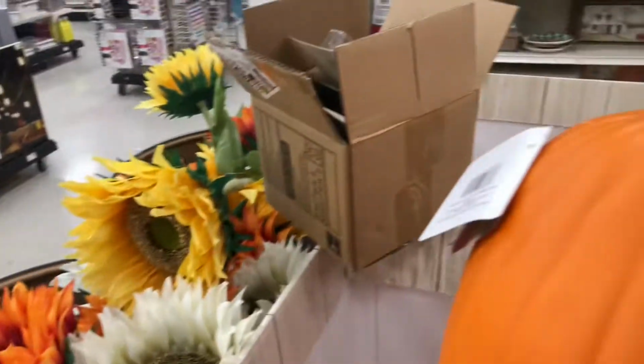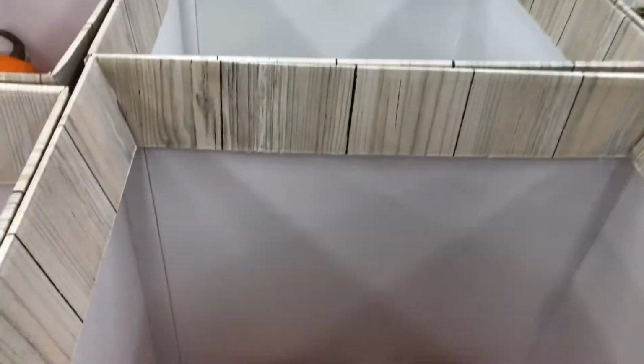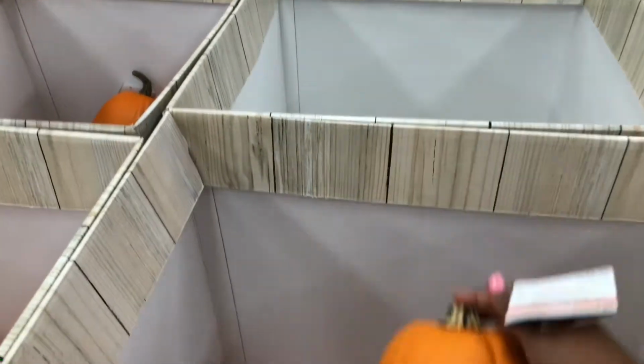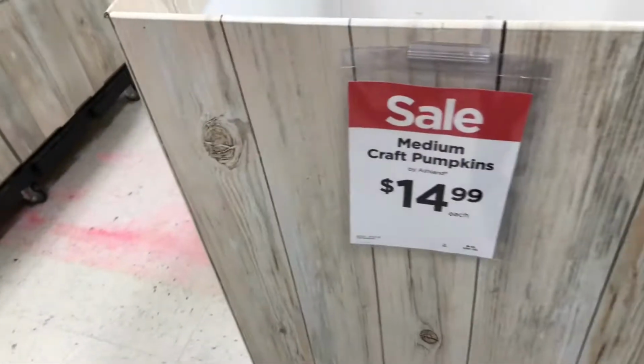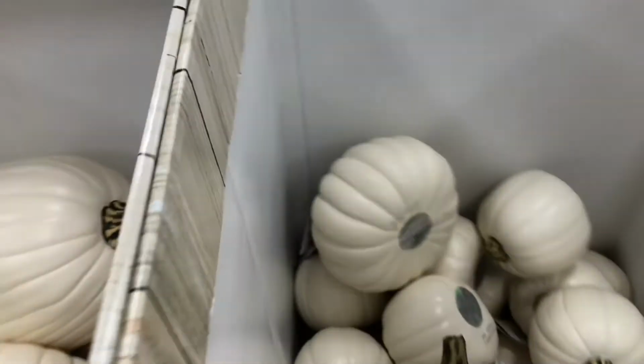Why do I feel like these pumpkins should not be $20? But they're huge. They also have smaller ones. I think it says $9.99. These ones are a decent size. And they have white ones too. So they have white ones as well. The medium ones are $15. The large ones are $20 and the small are $7.